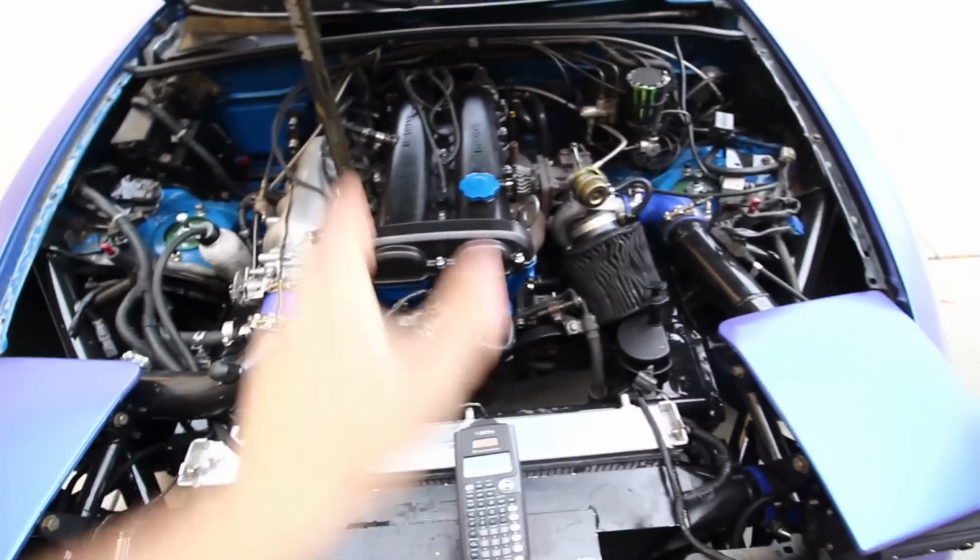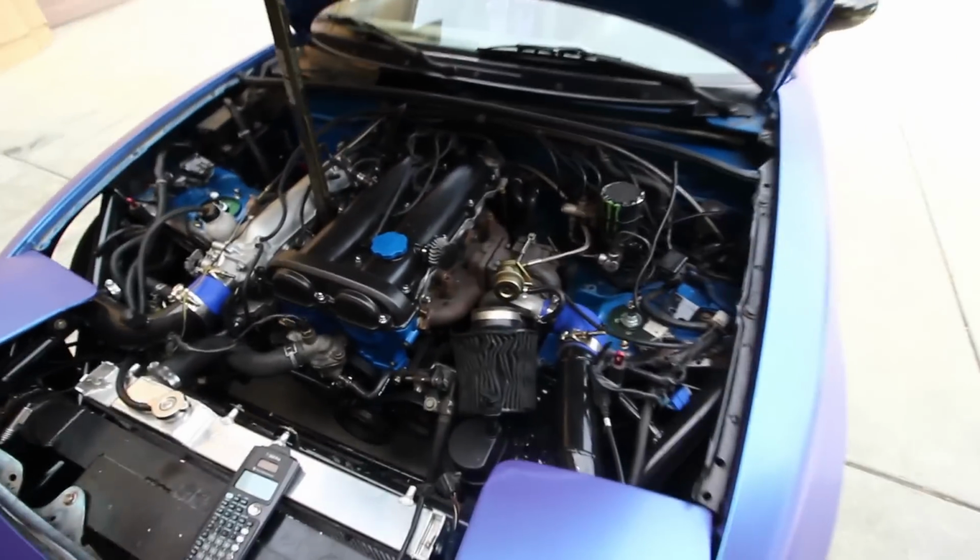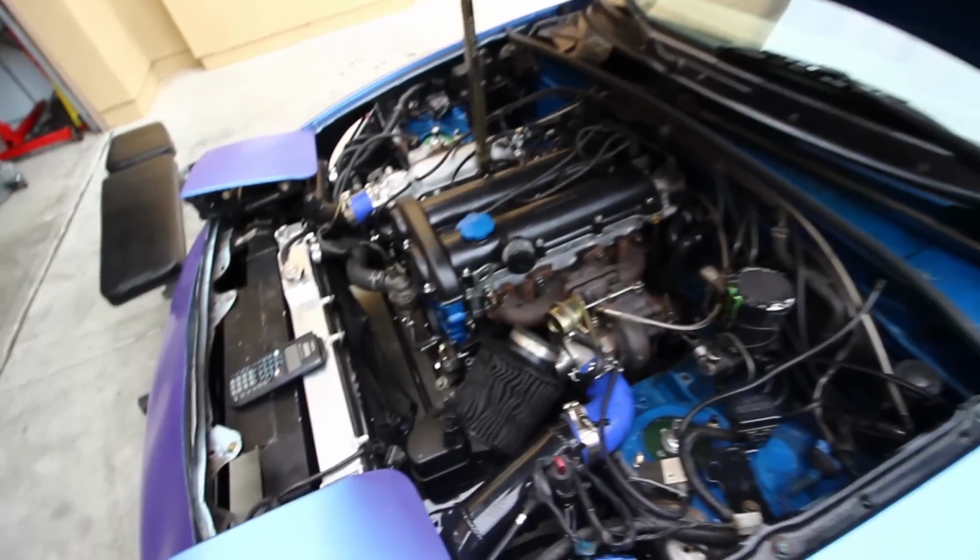So it's not necessarily like I gained power, but I gained power down low, so the whole power band will have more power versus only the last 2200 RPM has a lot of power. So hopefully we can get like 4,000 or 3,500 of the RPM range to have full power as opposed to only 2200 to have full power. If you catch my drift. But that's it. This is the entire build cost for the 1.8 swap, along with the turbo swap.